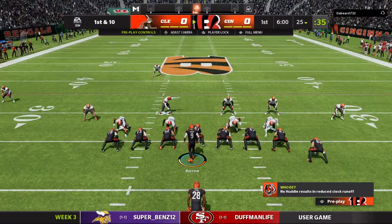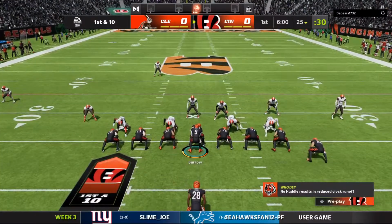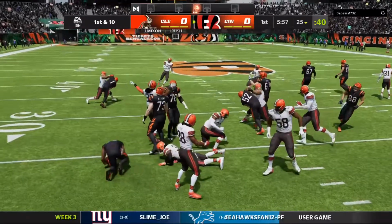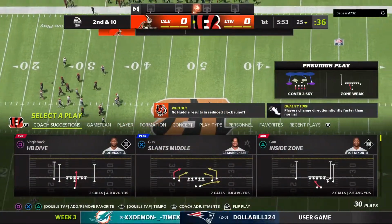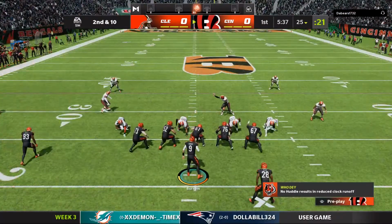Coming out with a jumbo package to start the drive. The former second-round pick, this is Joe Mixon. And he is met at the line of scrimmage, and he goes down right there. Call it no gain on the game's first play. And it's second down now.